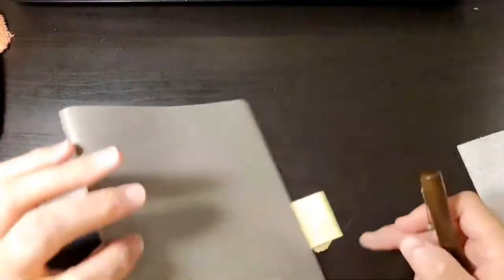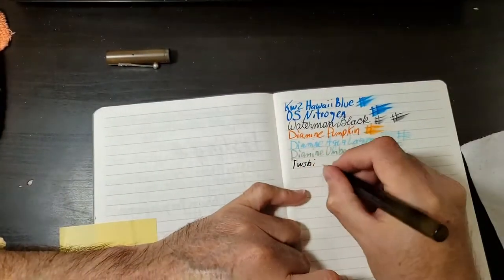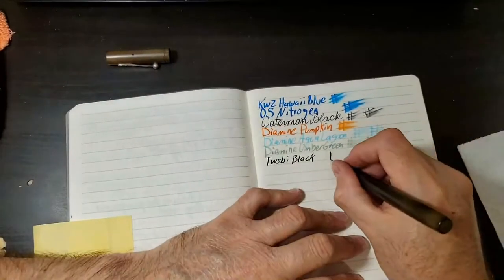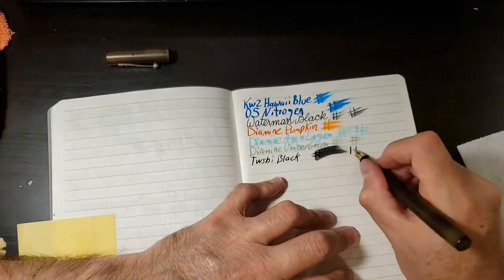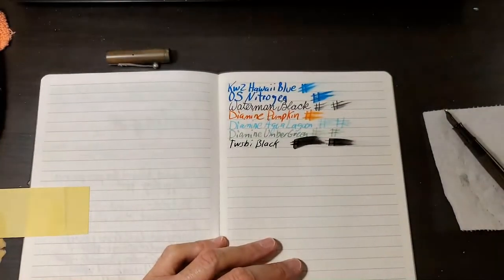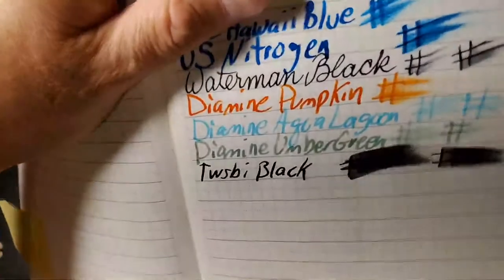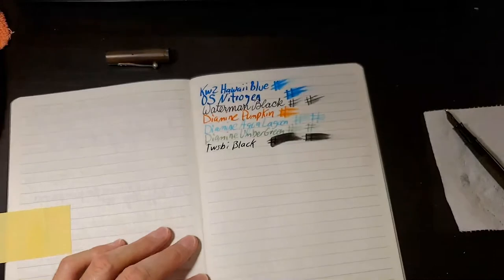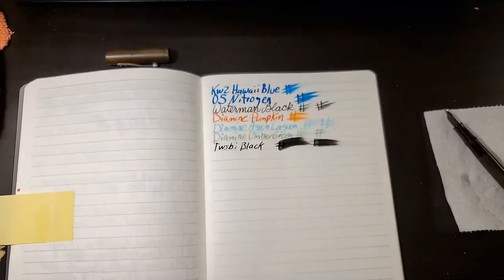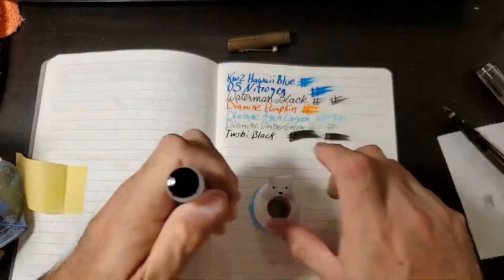Okay, let's move on to the Lamy Notebook 90 GSM. Very wet. Yeah, there's something wrong. I am going to switch out this pen. This is just, it's too wet. There's something inaccurate about this.